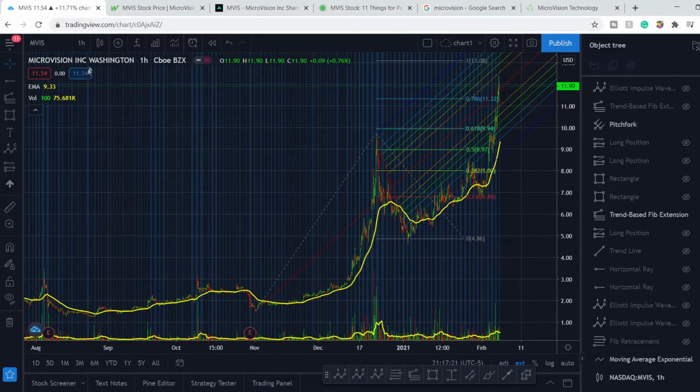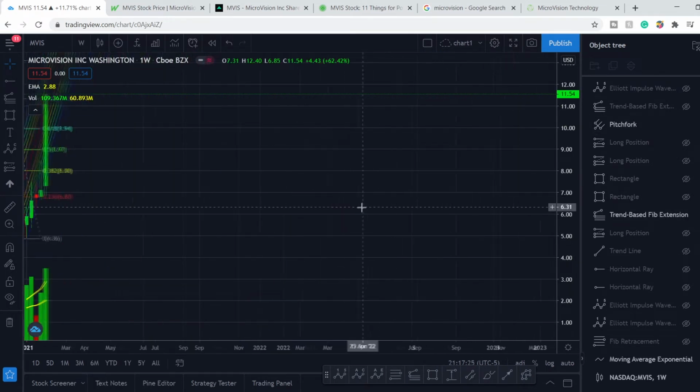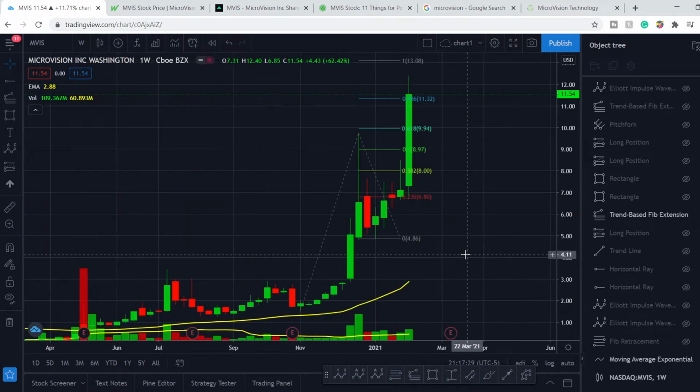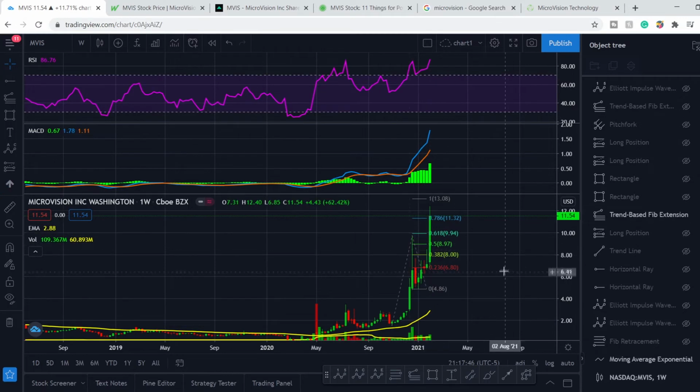And let me show you weekly chart for this company. We don't need pitchfork for now. We have a huge bull run. We have a huge candle during the last week, and we don't have any bearish signs yet. This means we can go higher in our price movement.